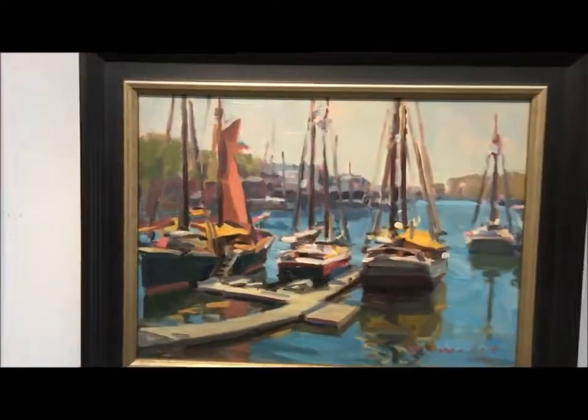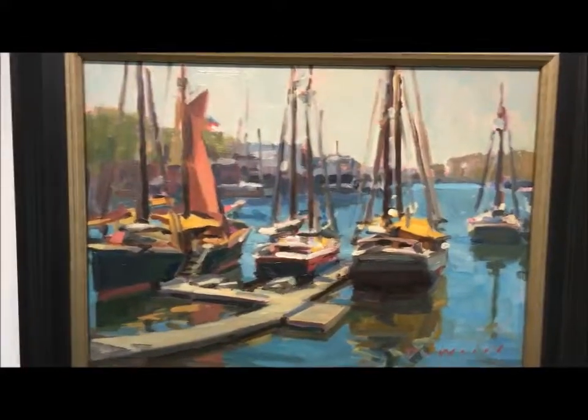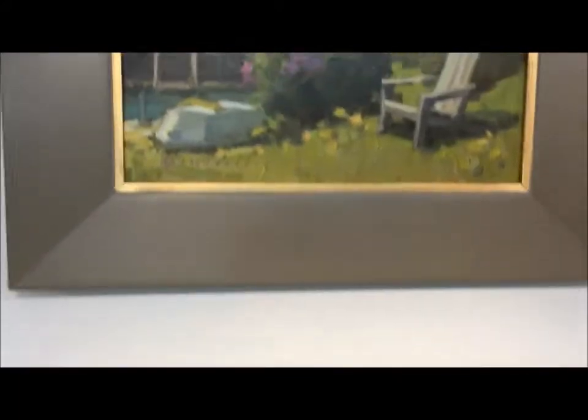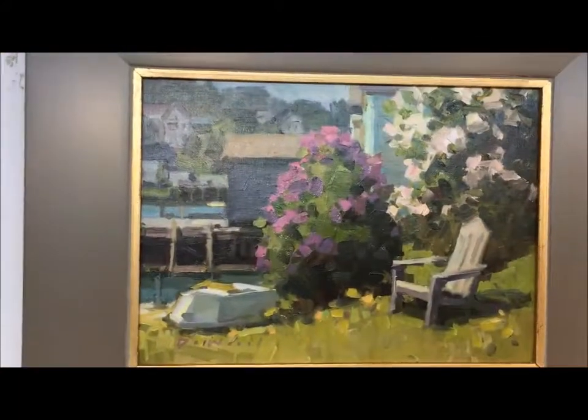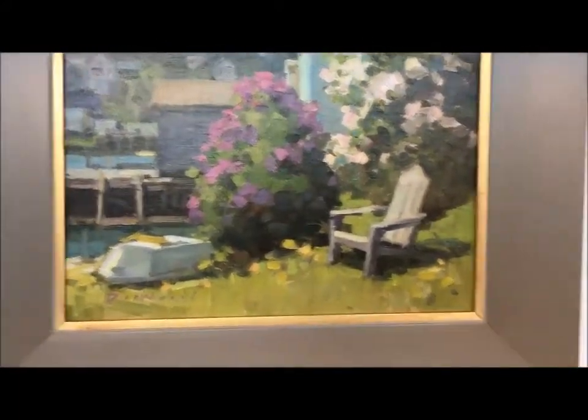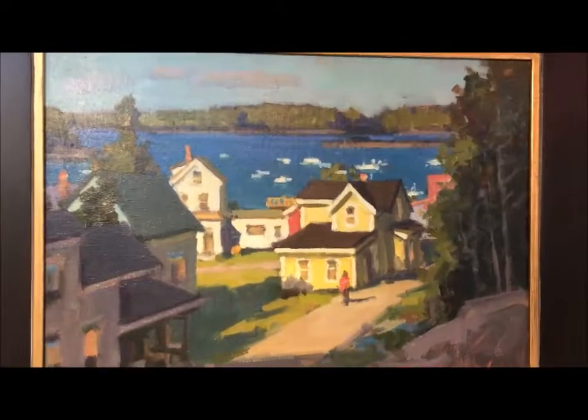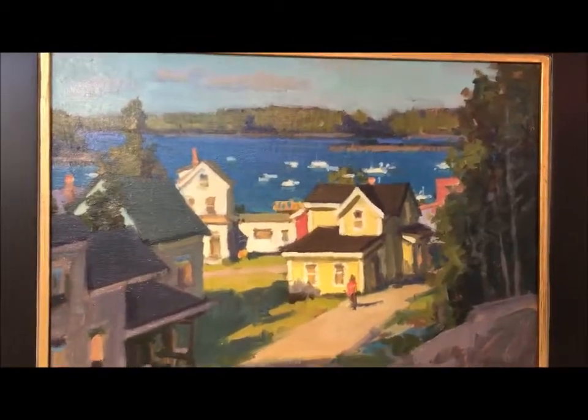Great color on this piece at the head of the harbor. This is a little bit of the feel of Ken's work with his channeling Edgar Payne. Plein-air piece done up in Stonington, Maine. I believe this is Morning Stroll on the Island, Vinyl Haven.